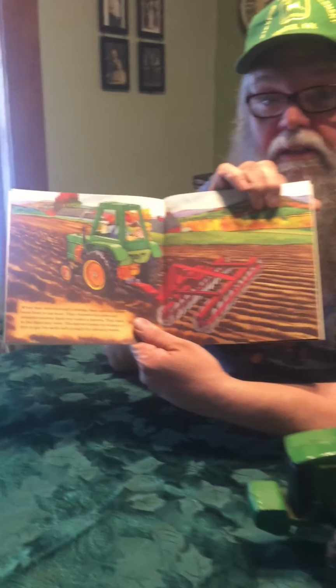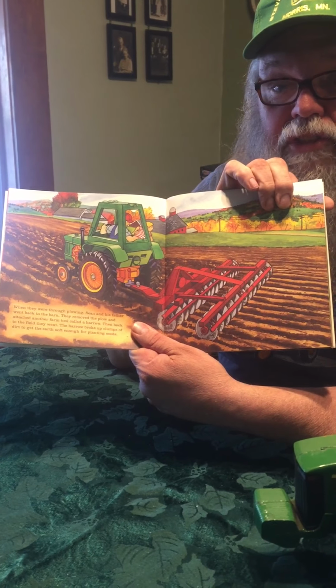When they were through plowing, Sean and his father went back to the barn. They removed the plow and attached another farm tool called a harrow. Then back to the field they went. The harrow broke up the clumps of dirt to get the earth soft enough for planting the seeds. And there's the disc harrow, disking the field.